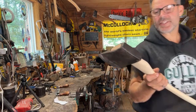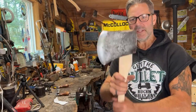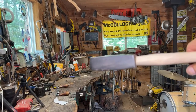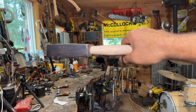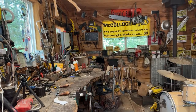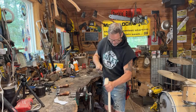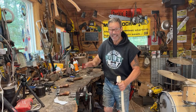So I want you guys to see something. This is a skinny little handle. Okay, skinny. This is actually going to be an amazing little tool. See? But look what's important. This is important. See the fit? It's a tapered fit. Did you hear that? That's it. It's done. This thing's hung.